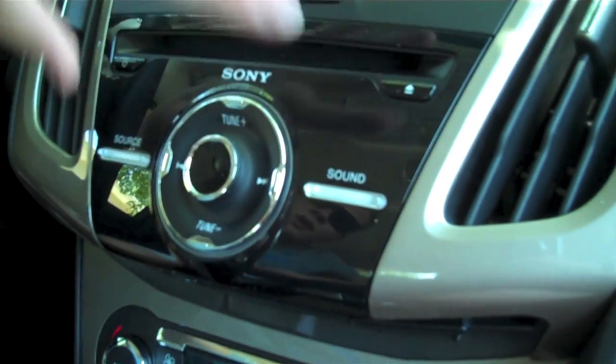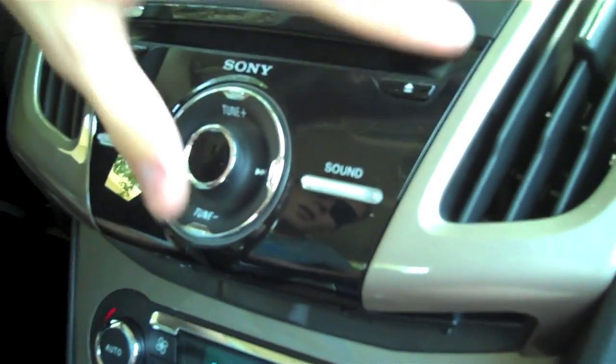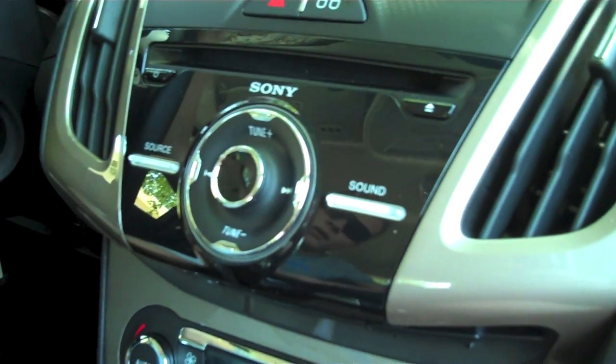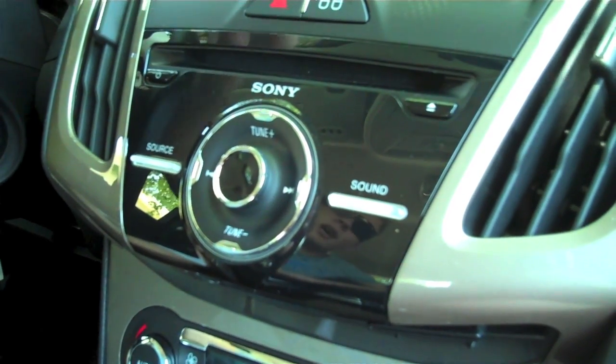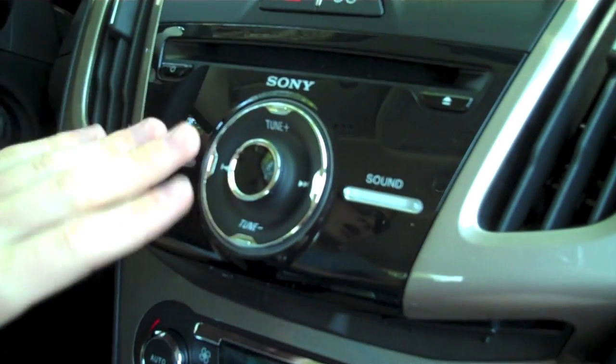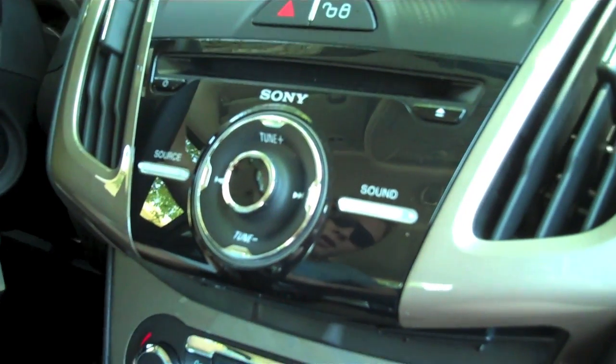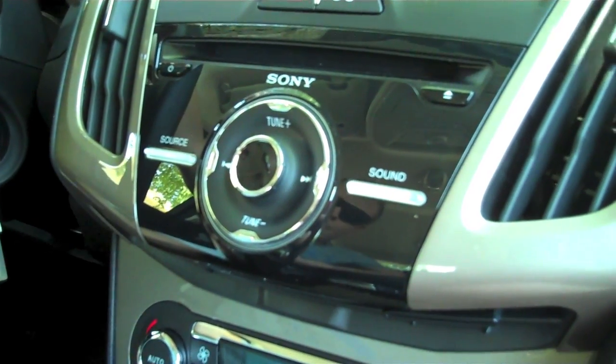And for as busy as the steering wheel may be, they've kept the center stack extremely simple, which seems to be a trend with all Ford vehicles now. And there's very few buttons. All of them are physical buttons. They are not capacitive touch like the Edge and Explorer.